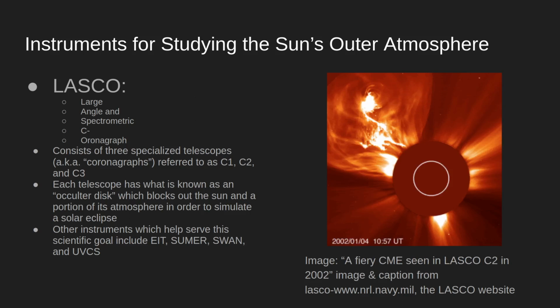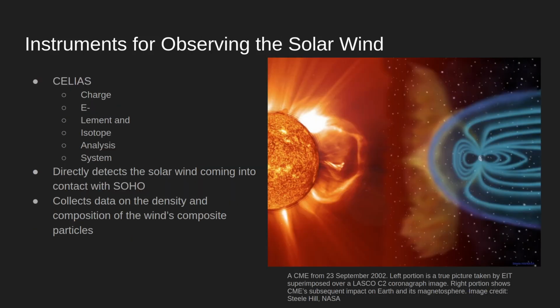And now some other instruments that help study the sun's outer atmosphere that we don't have time to get into in this presentation are EIT, SUMER, SWAN, and UVCS. Actually, SWAN we will get to, but for a different scientific goal, and that is this next one. Instruments for observing the solar wind.